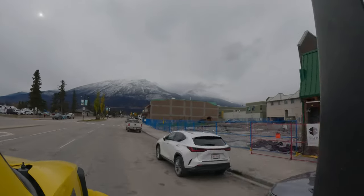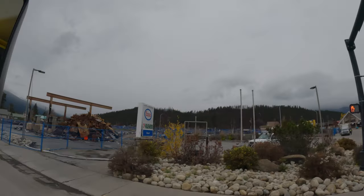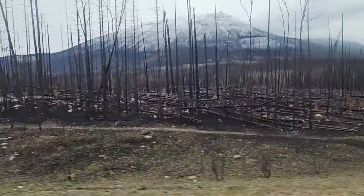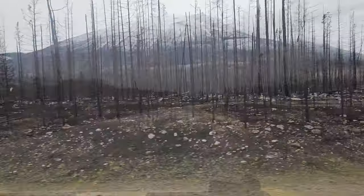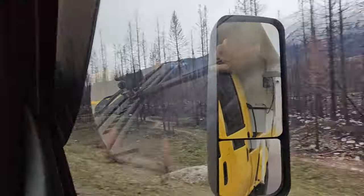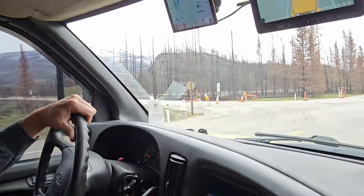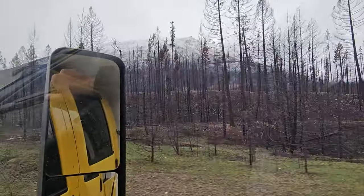Mountain burnt in front. Wow, those buildings are still standing in there. Look at that. They must have just watered them down because they're right in the middle of the fire. Everything around it's burnt. They must have been on the ball.